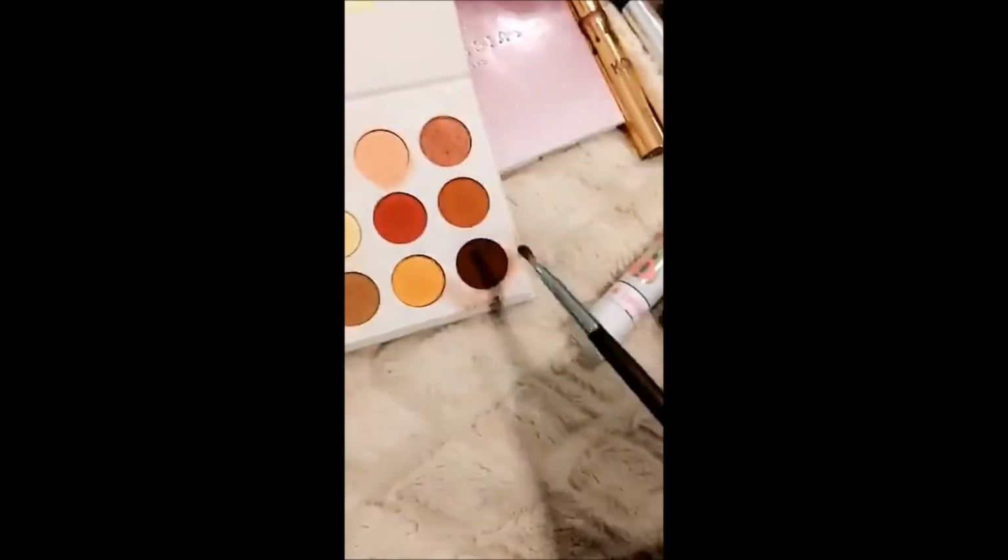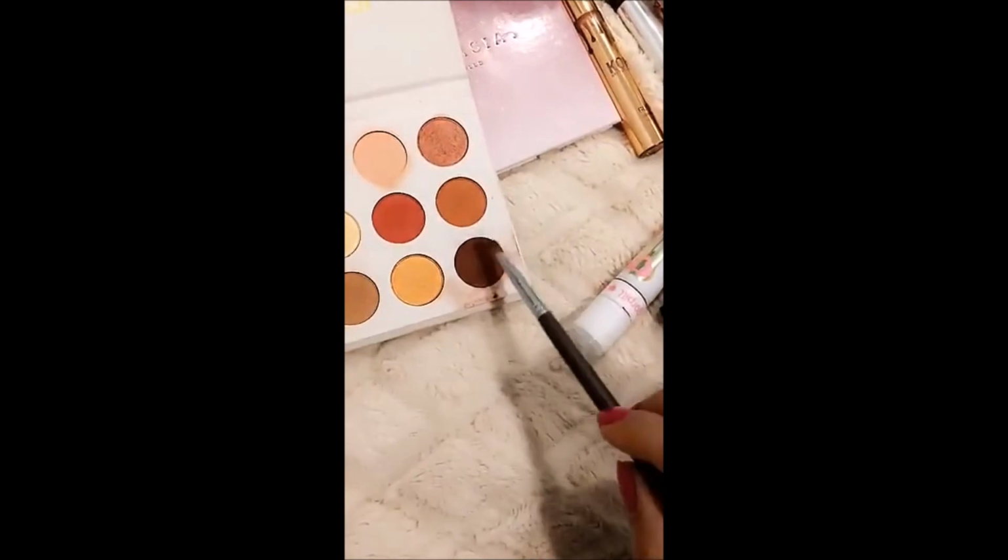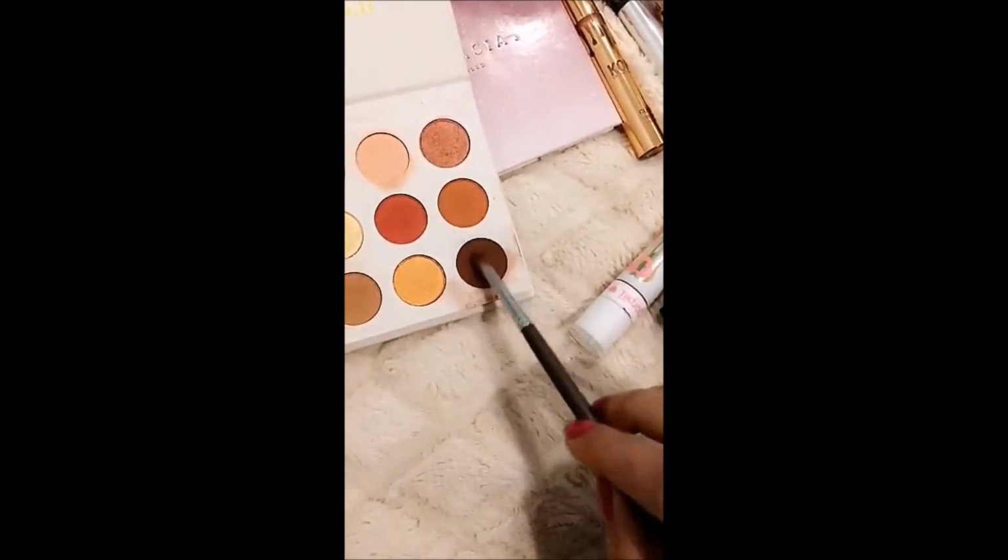French kiss. And I'm just going to take this on a small detailer brush.